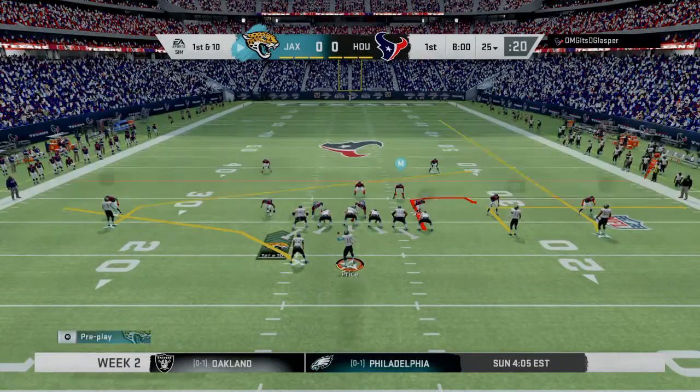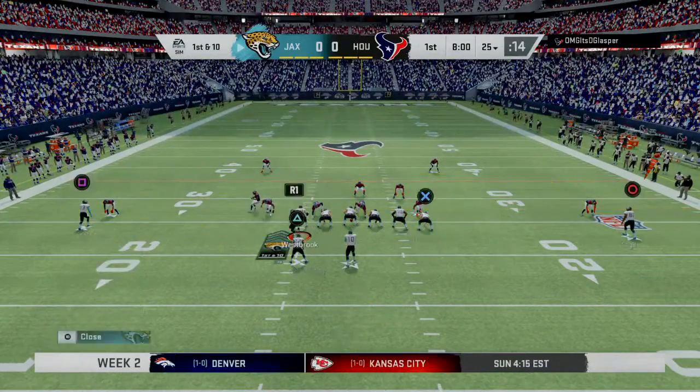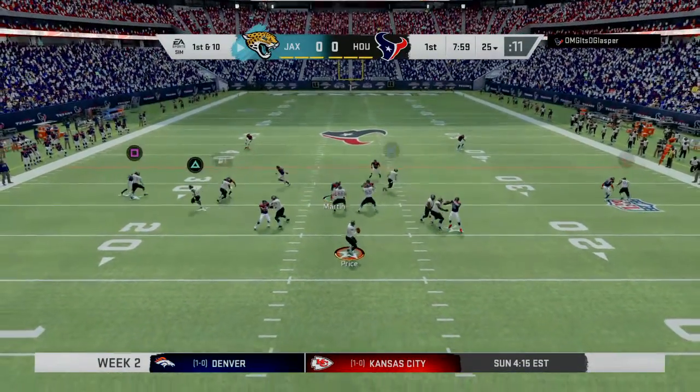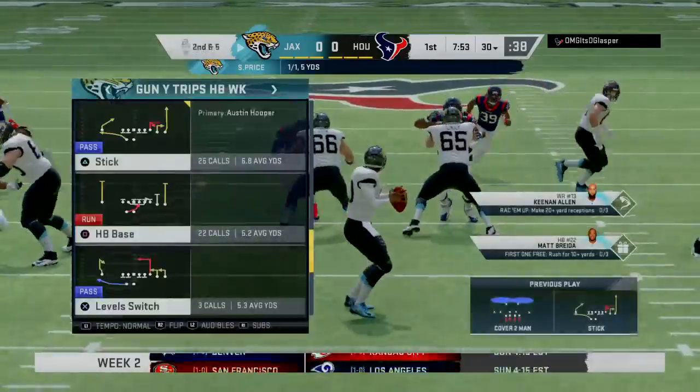Check, crunch. You got motion there. Slam. Throwing on first down. Price. And finding the tight end Hooper. 5 yards on the game's first play.